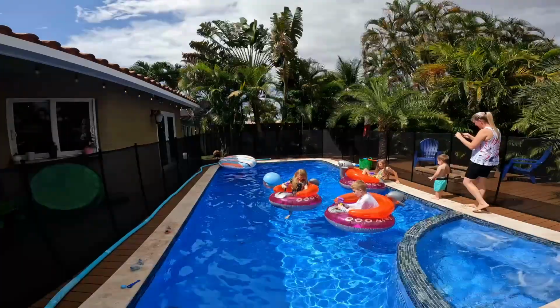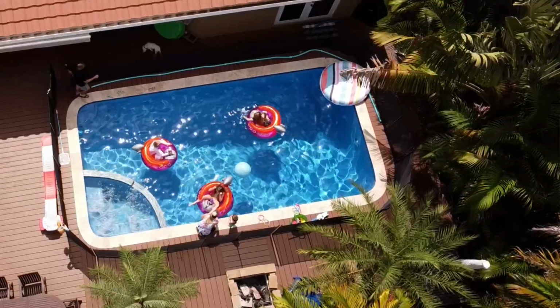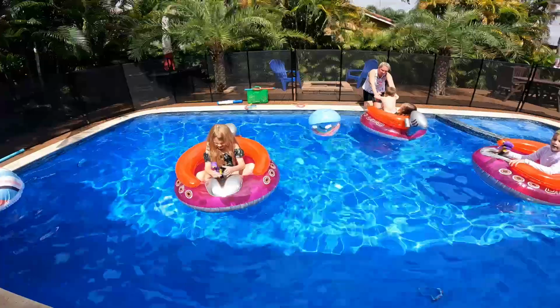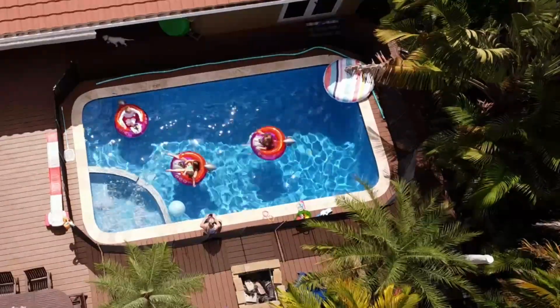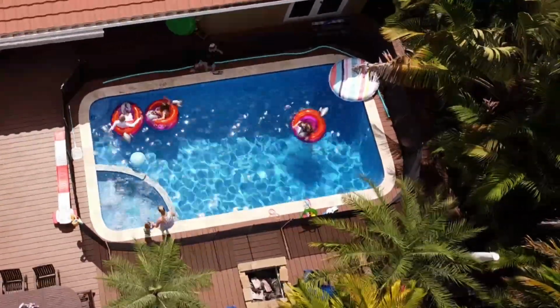The other way. No, here. Your tube's too... I gotta cut your tube. Hold on, let me get scissors. Aubrey's water blaster wasn't working properly, and after a quick repair, it was finally time to begin.